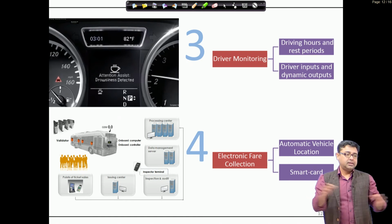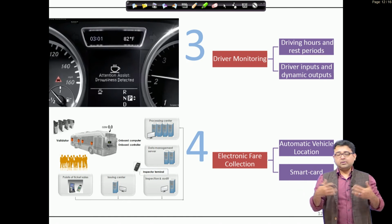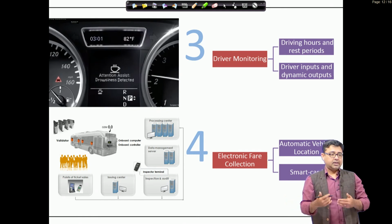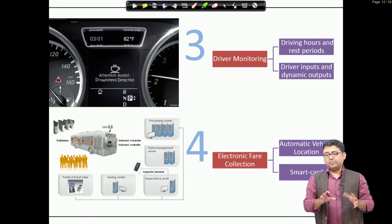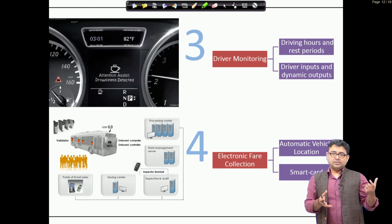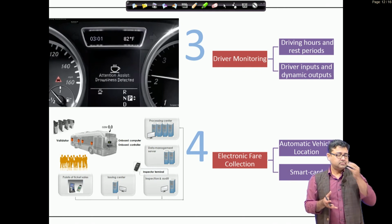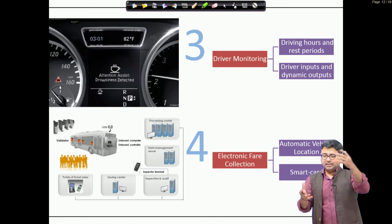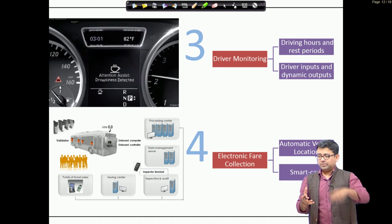So, there is no delay at all at the toll booths. We will eventually slowly move to that system, but currently we are at a semi-automatic kind of system where some of us have these easy passes, or whatever they are calling it, I forget, something which automatically detects your vehicle because of the transponder.